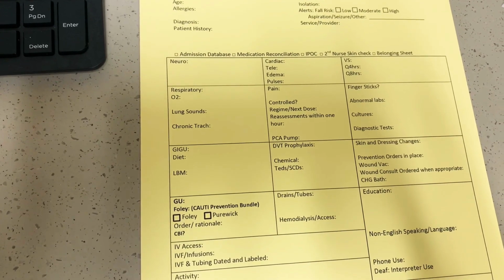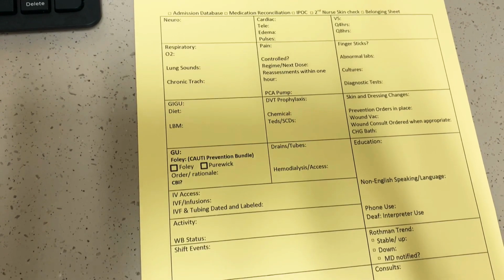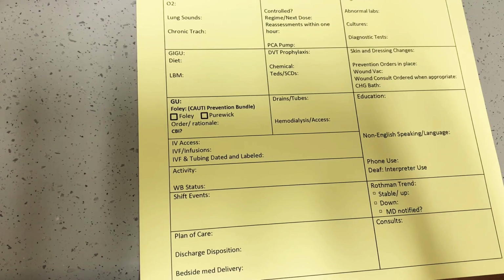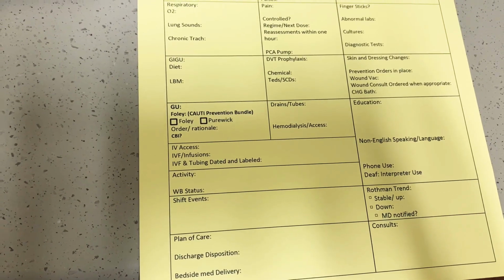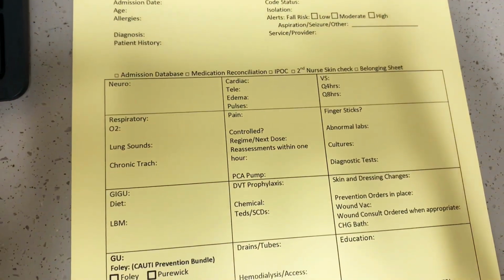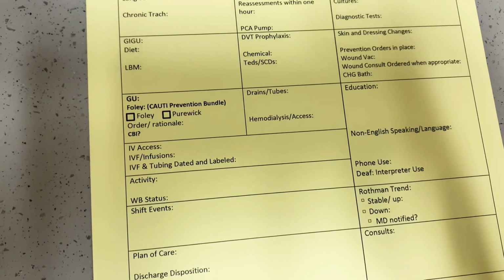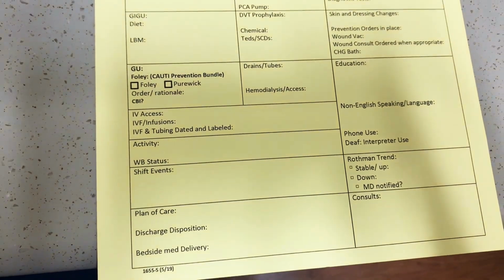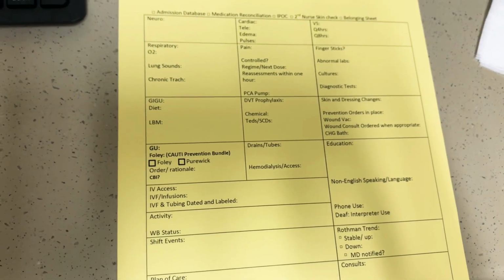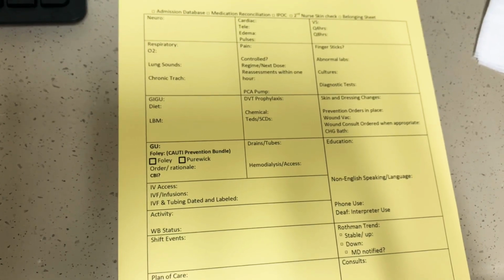So I love the fact that my floor uses this report sheet. It makes everything more organized and straightforward when you're giving a report or getting a report from your nurse. Each patient has one, and it covers important information about why they're here, if they're on tele, their vital signs, important things like their IV access, their plan of care, skin issues, all the stuff you see on there. We try to fill it out as much as we can while giving a report to the next nurse.